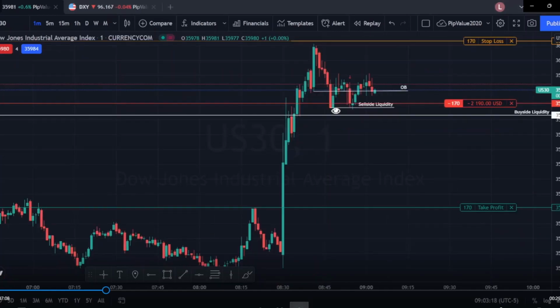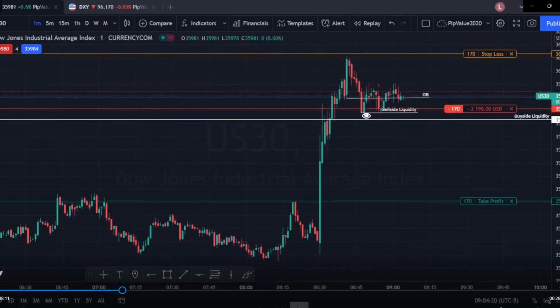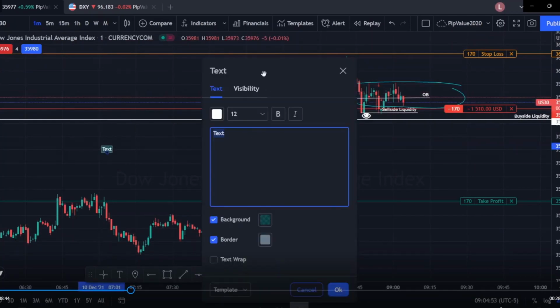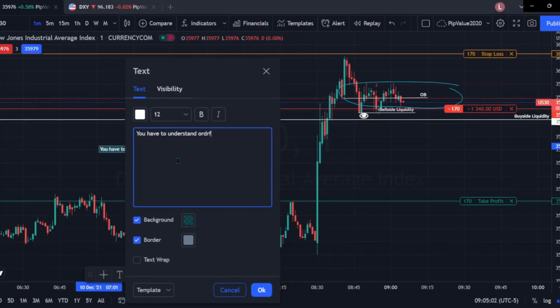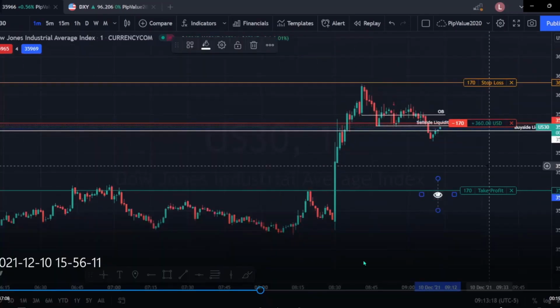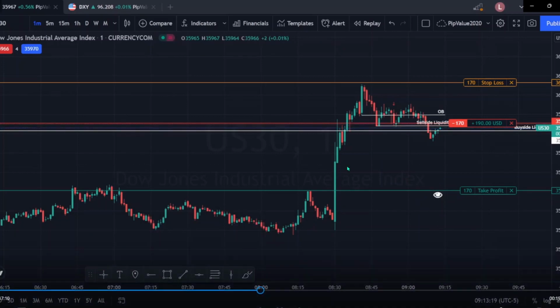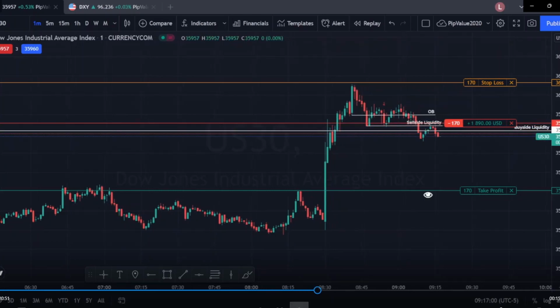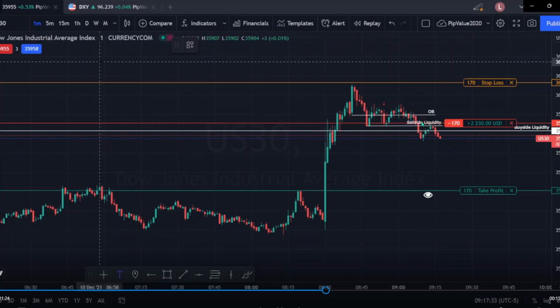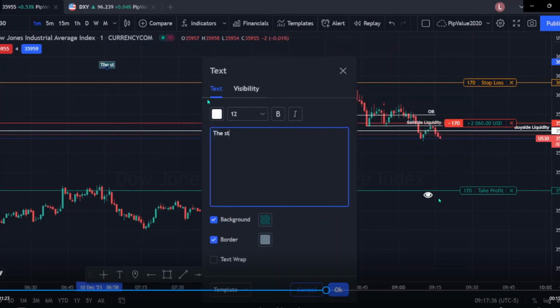Let's keep watching. I'm highlighting something as well here. So I've got sell side liquidity here. Let's keep watching. Price having done its business up here, now showing willingness to drop. And I'm highlighting something here.